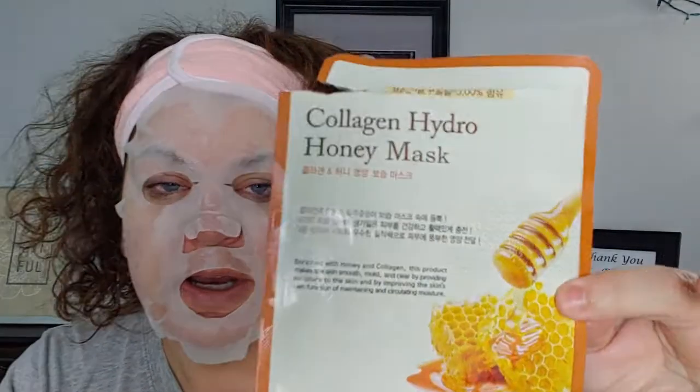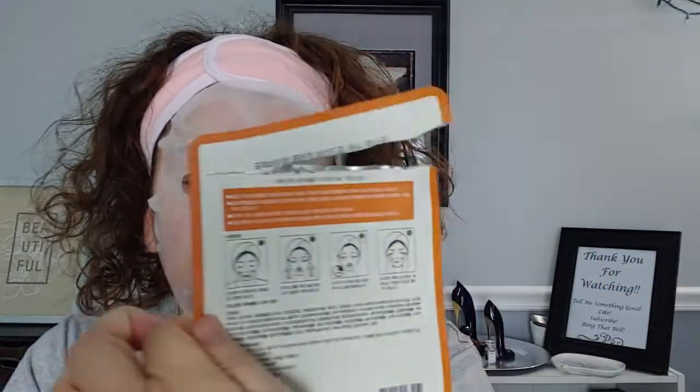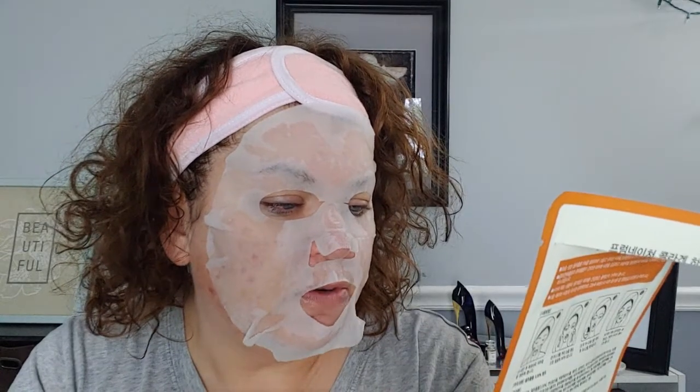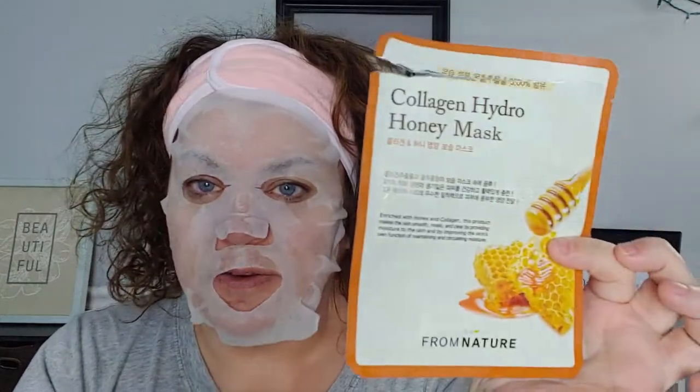I have already put my mask on because it stays on 15 to 20 minutes, and I don't want to keep you guys that long. I am doing the collagen hydro honey mask. It is K Beauty, and it says enriched with honey and collagen. This product makes the skin smooth, moist, and clear by providing moisture to the skin and improving the skin's own function of maintaining and circulating moisture. I got this from Kim at Kimmy's Boxes in my giveaway, and I thought it sounded really nice. So I decided to do that mask.